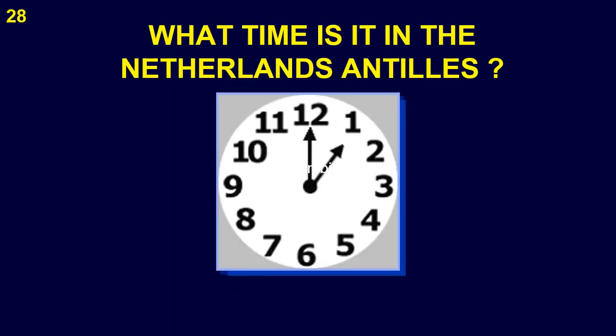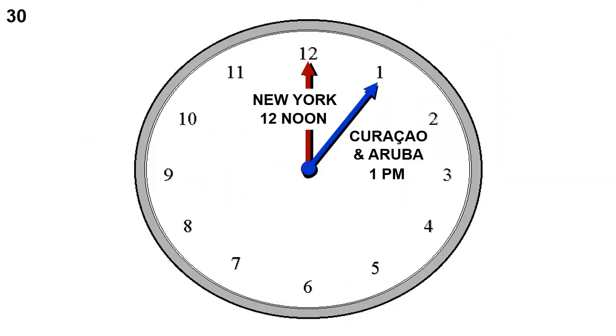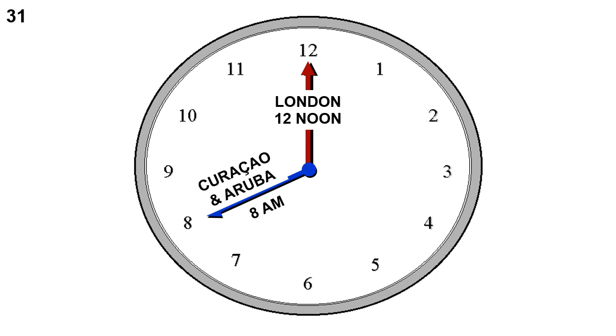What time is it in the Netherlands Antilles? Here are the time zones and the time in various places in terms of standard time, not daylight savings time. The Netherlands Antilles is in the Atlantic time zone, 1 hour ahead of the Eastern Standard Time Zone of the United States and 4 hours behind London, or Greenwich Mean Time. The Netherlands Antilles does not have daylight savings time. When it is 12 noon in New York, it is 1 p.m. in the Netherlands Antilles. When it's 12 noon in London, it is 8 a.m. in the Netherlands Antilles.